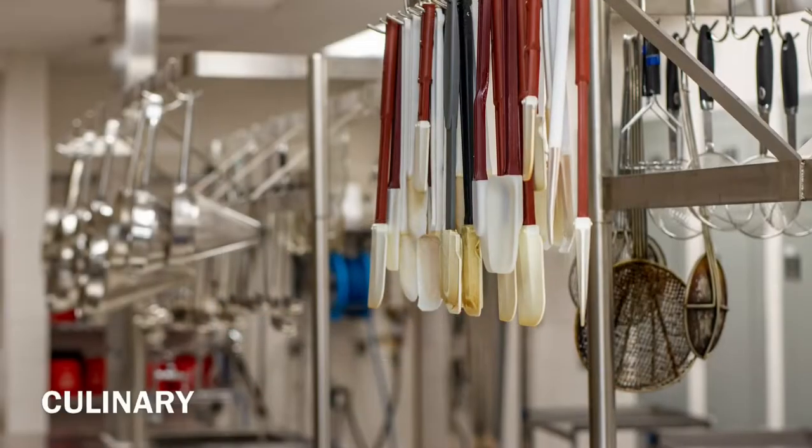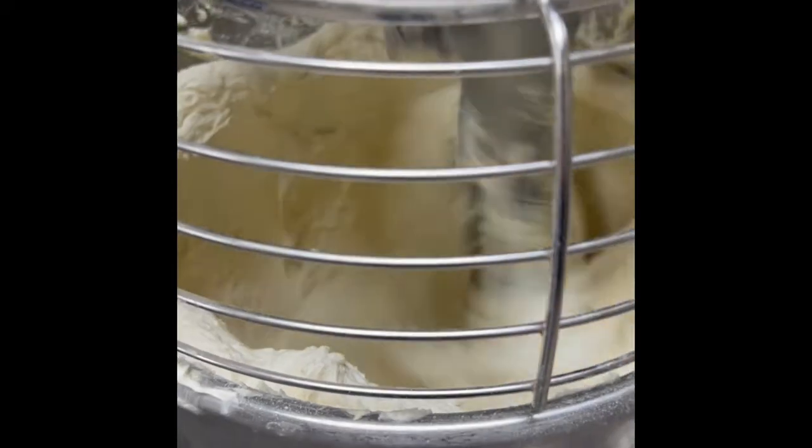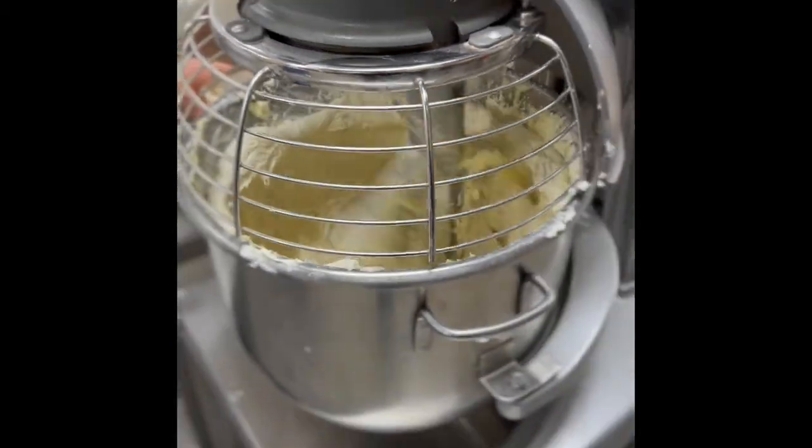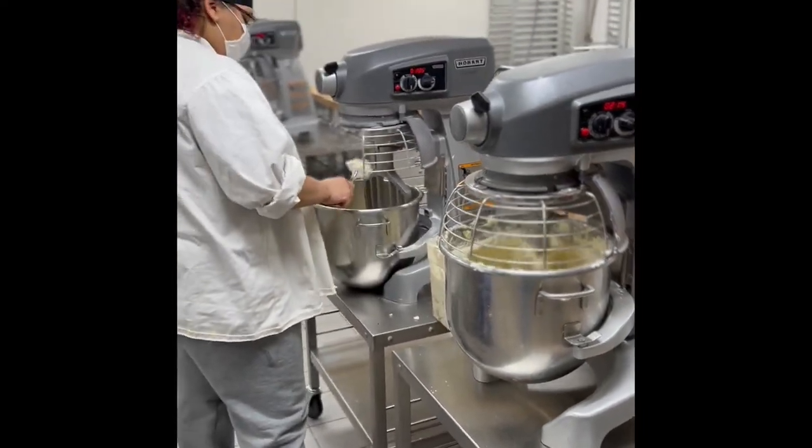Culinary students learn the three basic disciplines of baking, food and beverage, and culinary. They will study sanitation, food prep safety, maintenance and operation of tools, recipe reading, and measurement.